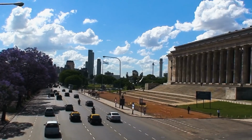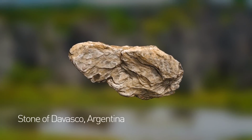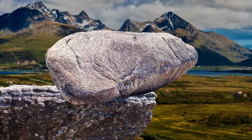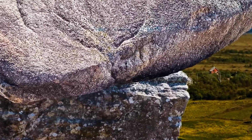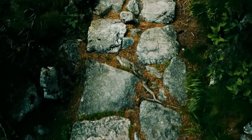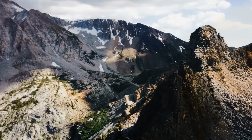If there ever was a thing that said, "I defy gravity" out loud, it's the stone of Damasco in Argentina. The huge 300-ton boulder stands precariously on the edge of a cliff and rocks a little bit from side to side in the wind. People even checked it by putting glass bottles under one of its edges. They exploded with another movement of the rock.